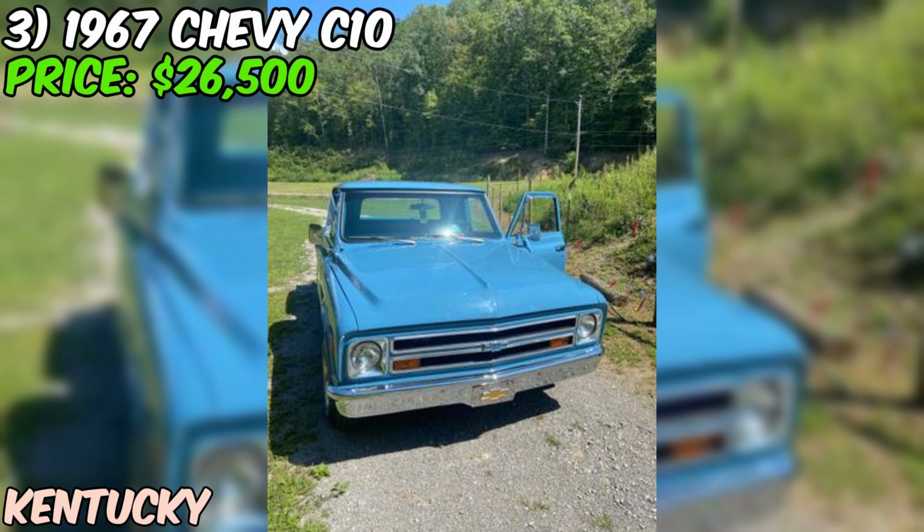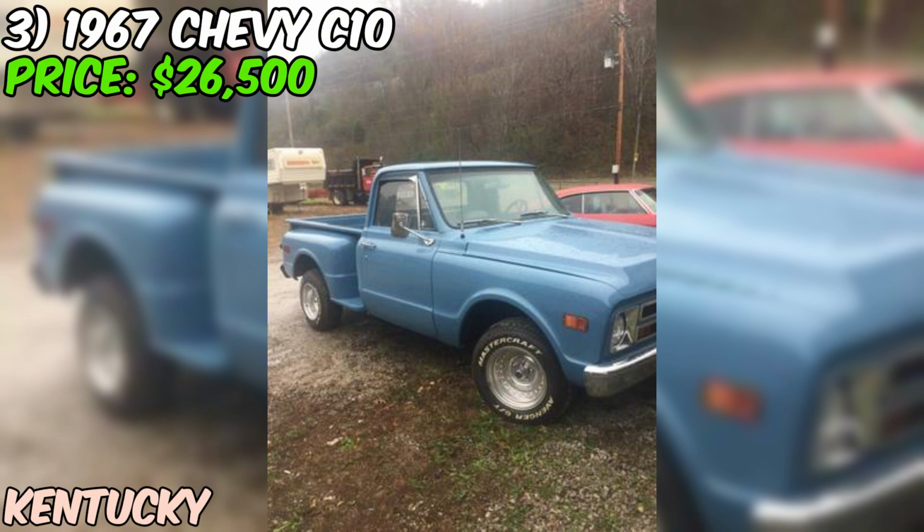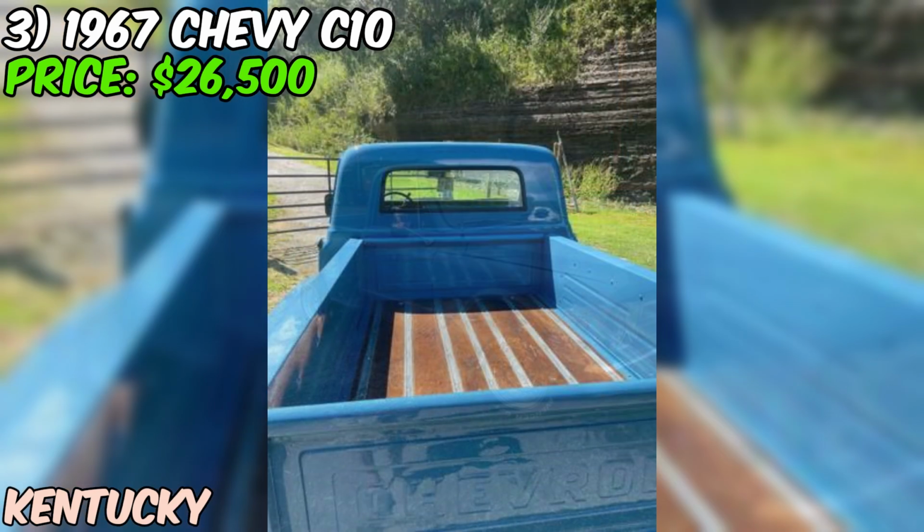The sellers equipped it with some nice modern conveniences, power steering and disc brakes, which honestly make these old trucks much more enjoyable to drive in today's traffic. The dual exhaust system probably gives it that classic V8 rumble we all love. Now, let's be real about the price. $26,500 is definitely in the higher range for these trucks.